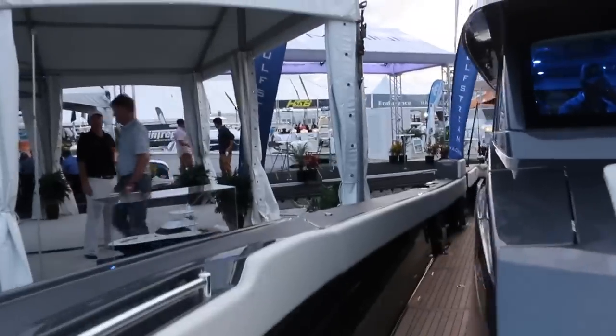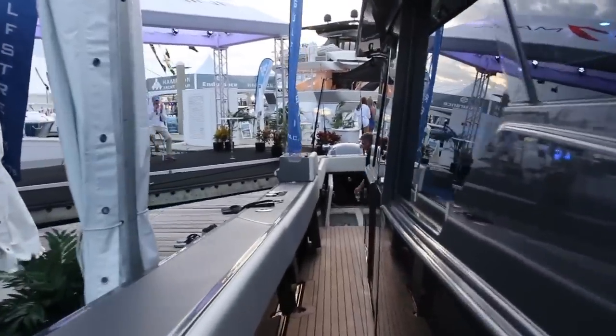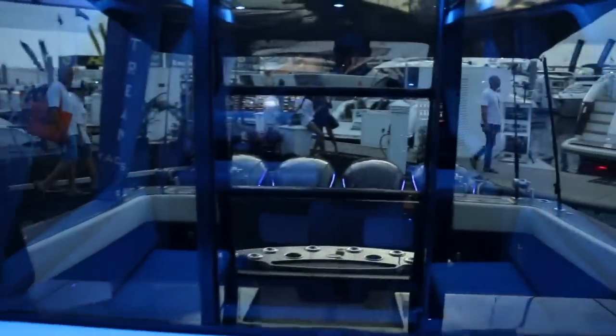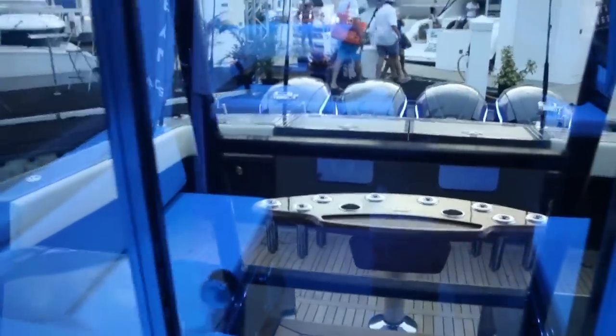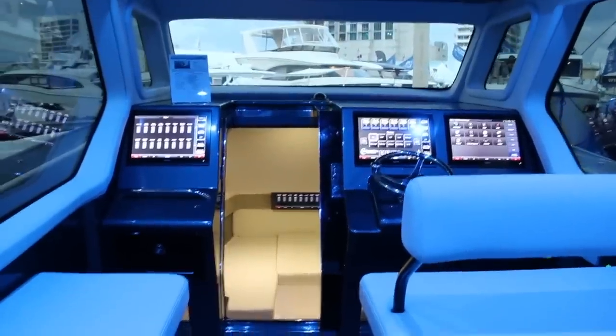Let's see inside here. Let's check out this. Oh my goodness. Wow, guys. All right, we're all alone. Oh my God, please, I want this boat. I'm just kidding, guys. Mind blown. Mind blown.